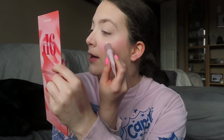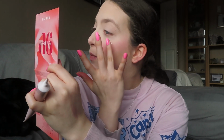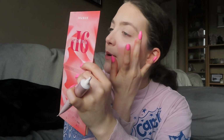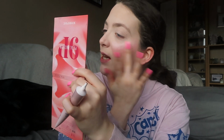Now for the other side. Maybe try not to use as much. Blend it out. I feel like liquid highlighters just give that little bit more harsh highlight anyway, don't they? Because they're liquid. That has definitely gone completely into the blush, but I kind of like it.